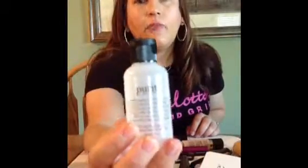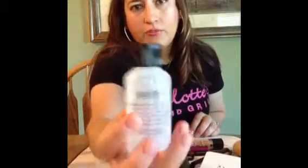This is the Purity Philosophy Cleanser, and it's in the travel size, the 2 fluid ounce. It's my favorite cleanser, so I would repurchase again. In fact, I have 2 bottles. It's because I love it that much.